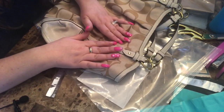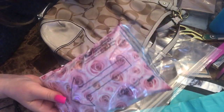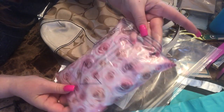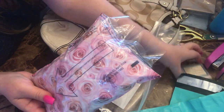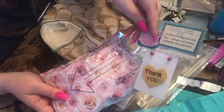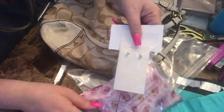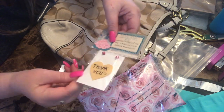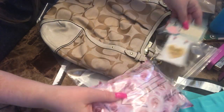So for some reason, it stopped recording, but this is how it looked. And I put one of these package sealers, you didn't know I said it because it wasn't recording, so that you could put the label in and it secures it. And I also enclosed my super bargain of 36 pair of stud earrings for only $2 inside. And as you all know, I just put them on these earring holders that I have with the plastic adhesive, and I put my business card, a thank you sticker, and I always use that to show my appreciation.